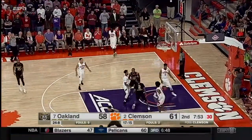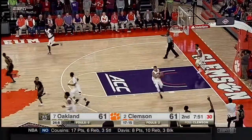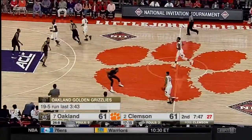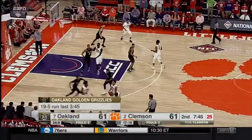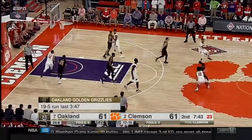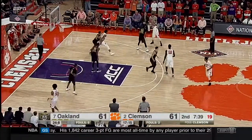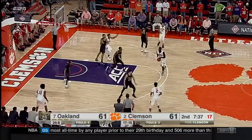Playing right into the defensive Oakland. And it's good. Dorsey Walker, we're tied at 61. Stephen, last time it was this close, 7 minutes left in the first half. And again, if the ball doesn't at least touch Blossom Gause's hands, the Tigers are doing something wrong.